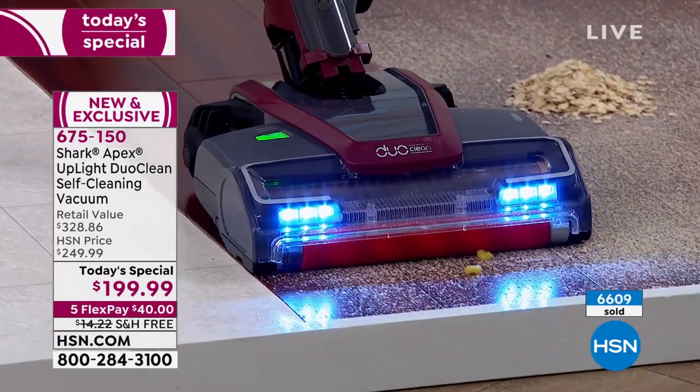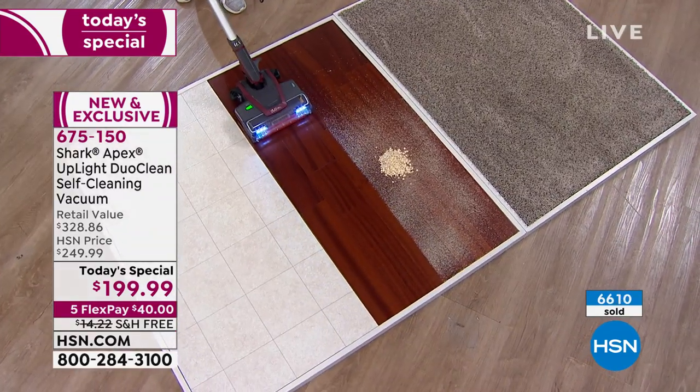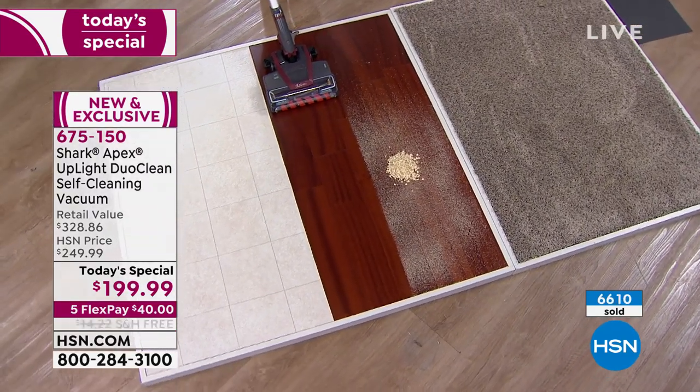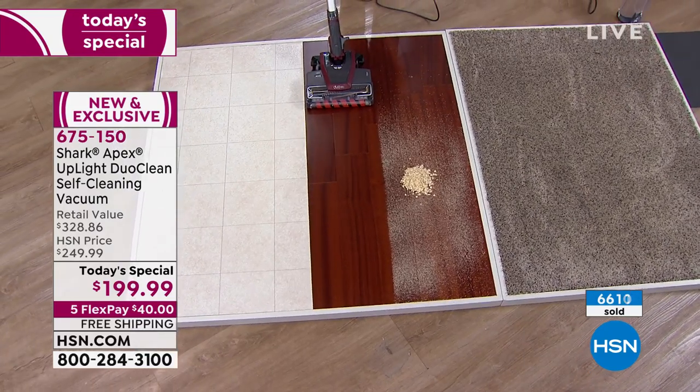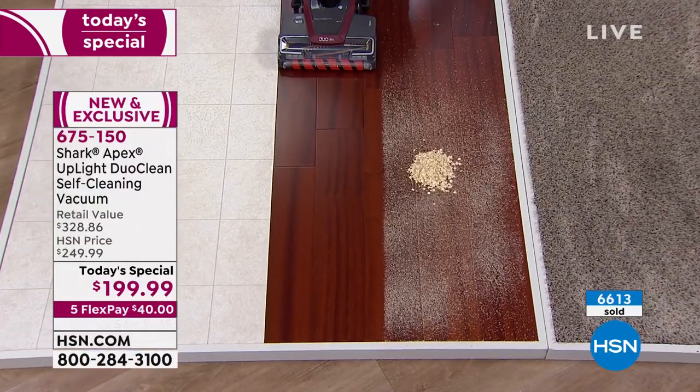But this is the money shot. When I pull back, look at the difference in those floors. Look at the difference. If you have hardwood floors, you deserve to see this every single day. I'm guaranteed you paid a lot of money for those floors. Absolutely.